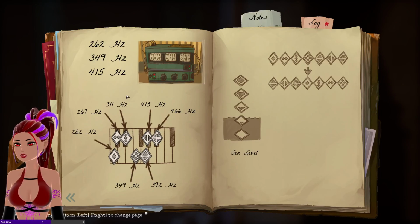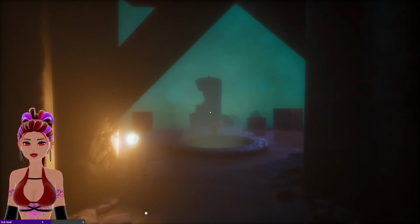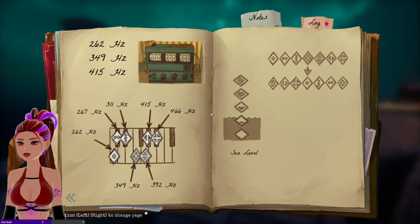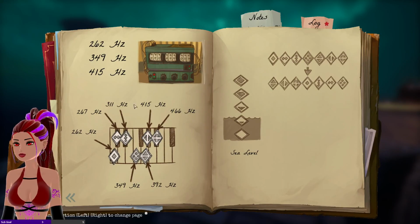Okay, so 262 is the first one. Need to be open. And 349 is the four diamond, and two triangle.